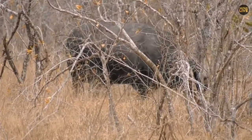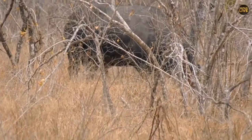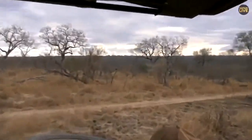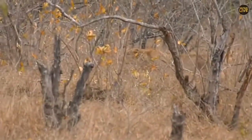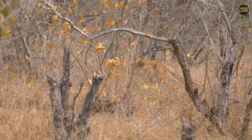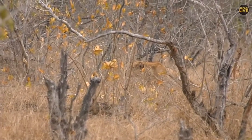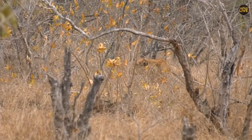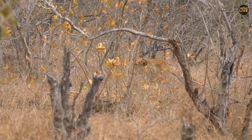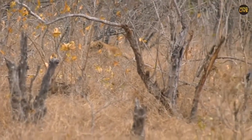The buffaloes are not aware about the presence of the lions here. I can see that the lions are slowly trying to approach the buffaloes. So I am not going to move from where I am, and I'm not going to talk loudly as well, because I don't want to disturb these hunting activities.